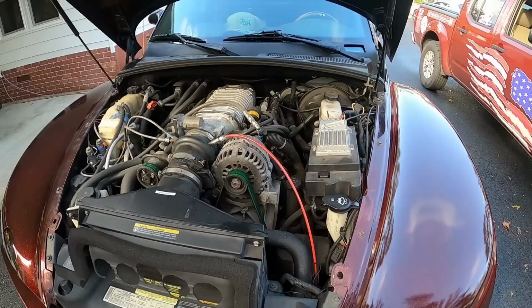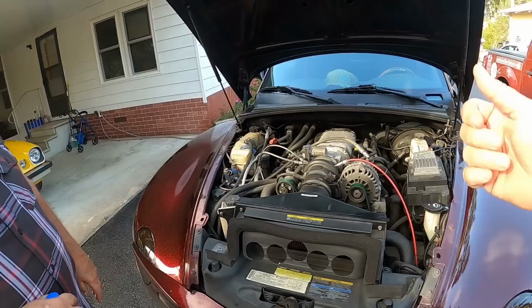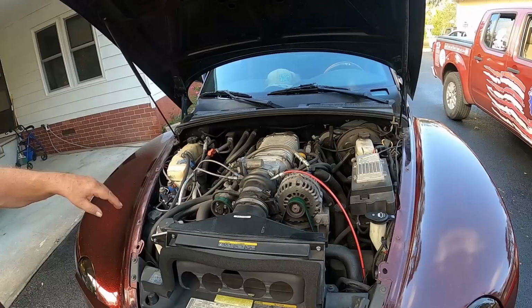So this thing's got to put out 800 horsepower? Oh, I think 960, if you use everything. I'm at close to 600 just with the blower on the motor. All the bells and whistles on this thing. One and two, I believe.